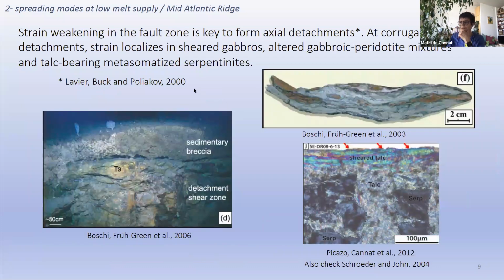And another thing that is important to know about this low melt supply mode, typical of the end of segments at the mid-Atlantic ridge, is that when you look at the rocks that are really deformed near the exhumed fault surface, one thing that was learned is that strain weakening in the fault zone is really the key to form long offset normal faults and therefore actual detachments.